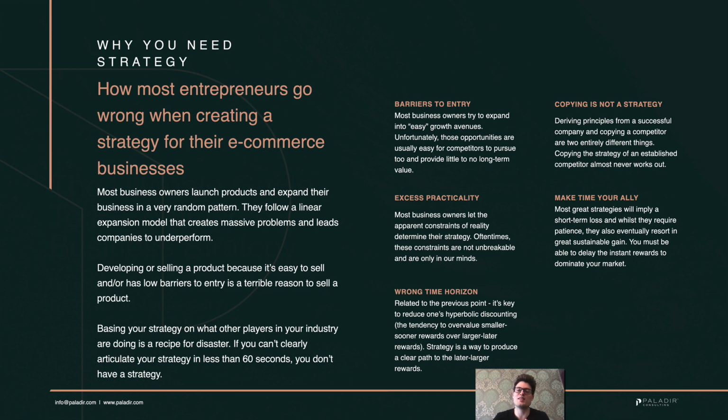So just to really clarify things, developing or selling a product because it's easy to sell or has low barriers to entry is a terrible reason to sell a product. That's just one example of how this shows up in very practical ways. Basing your strategy on what other players in your industry are doing is a recipe for disaster. And not having a clear strategy is also a terrible mistake. What this means is if you can't clearly articulate your strategy in less than 60 seconds, you do not have a strategy. And this is something we'll get into.